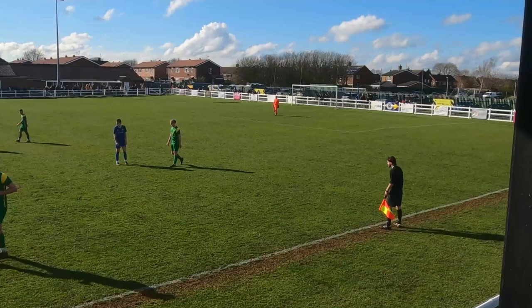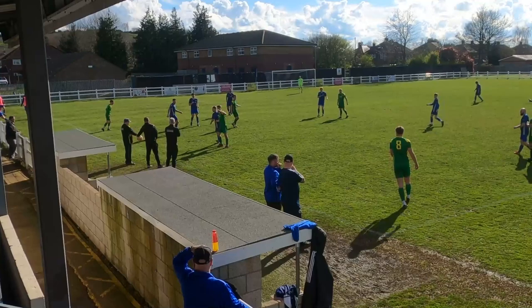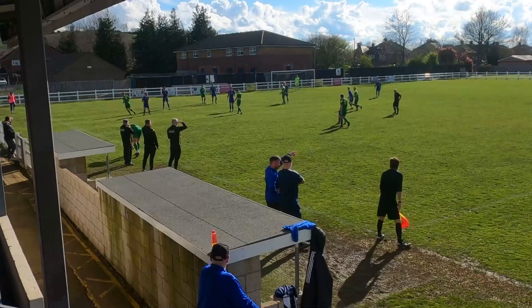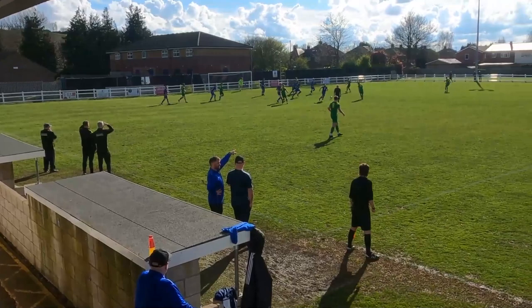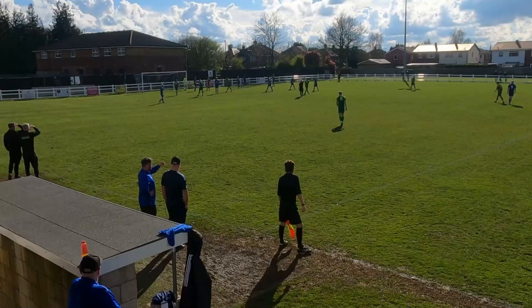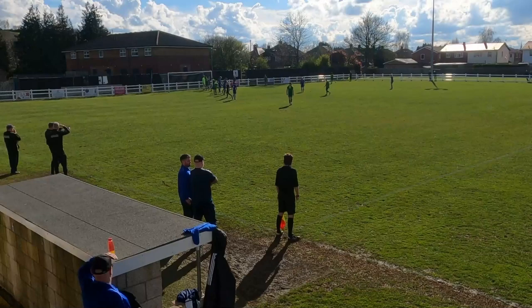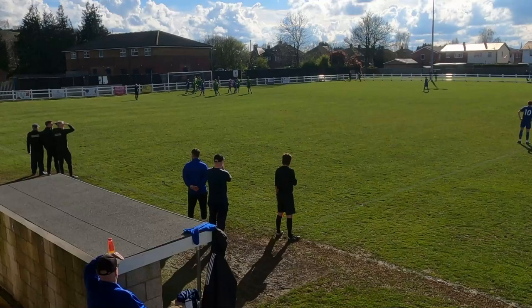Throw in here. Good block there, though, from the Harrowby player. Throw in to come. No, corner, not throw in. I knew as soon as I said that, I said the wrong thing. Good punch there.